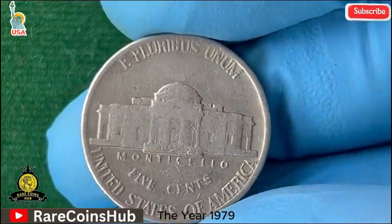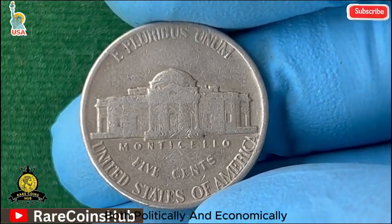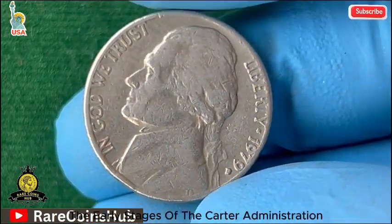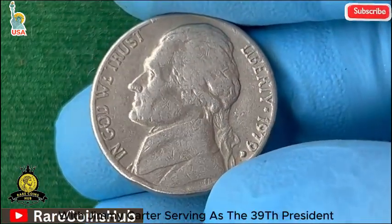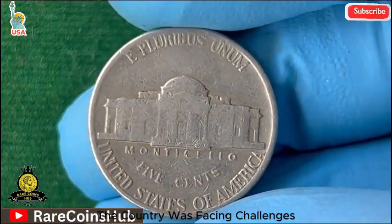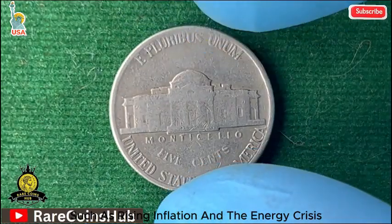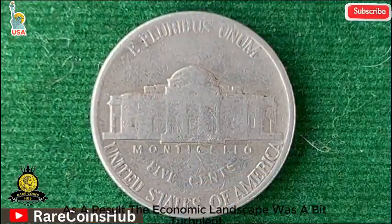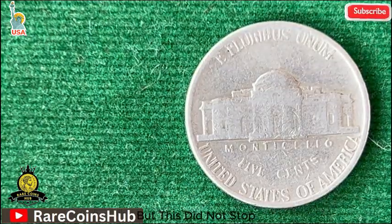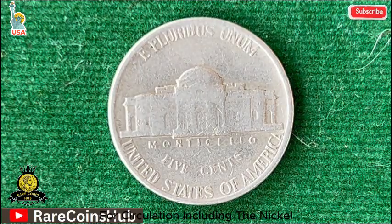The year 1979 was an interesting time in the United States, both politically and economically. It was a year marked by the early stages of the Carter administration, with Jimmy Carter serving as the 39th president. The country was facing challenges such as rising inflation and the energy crisis. As a result, the economic landscape was a bit turbulent, but this did not stop the United States Mint from continuing to produce coins for circulation, including the nickel.